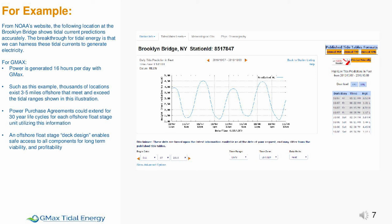This readily available and cost-free information from NOAA is so significant for tidal energy, it would be analogous to predicting sunshine or wind for their appropriate renewable energy systems. For example, from NOAA's website, the following location at the Brooklyn Bridge shows tidal current predictions accurately for ship navigation and additional use. The breakthrough for tidal energy is that we can harness these tidal currents to generate electricity.